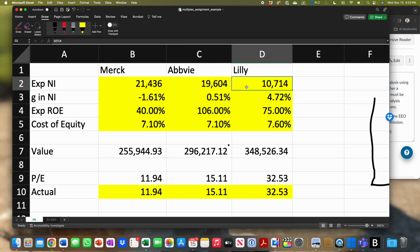Why is it negative 1.6? But the whole idea is Lilly, with the higher spread, has the 5% growth, 4.72% growth. Merck, with a very high spread, they got a 33-point spread, is seeing their growth fall 1.6% a year. And so that's why they're going to be trading at a discount, right?